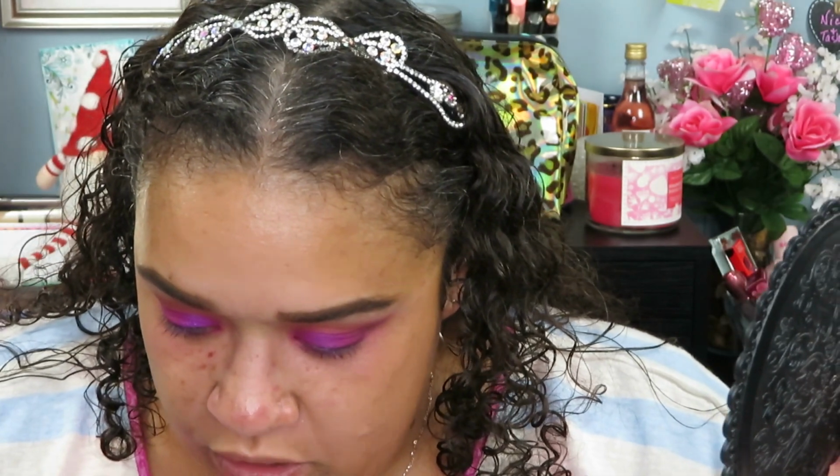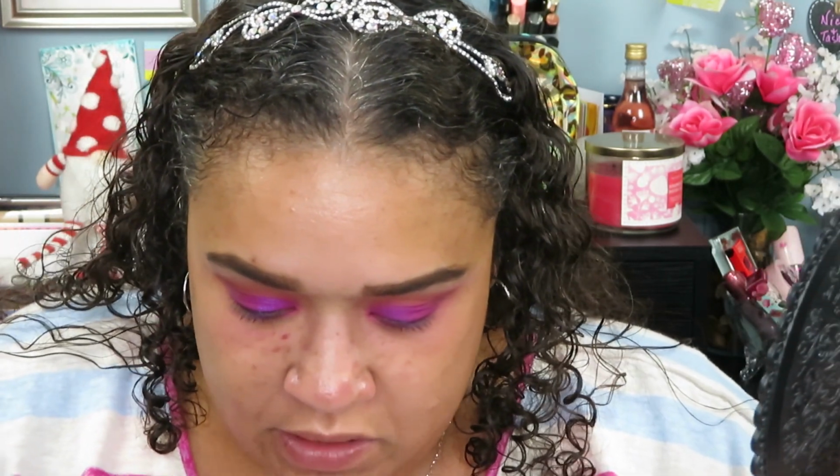Okay, so I almost feel like this is missing something, though I think it's pretty. I kind of want to take this lighter orange in the palette and mix it with this kind of peachy color. It'll be linked down below, guys.